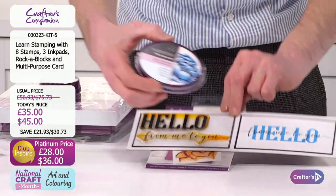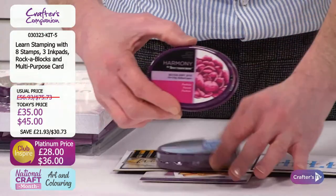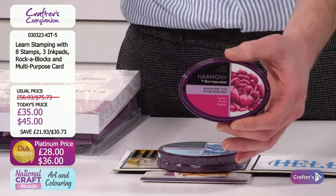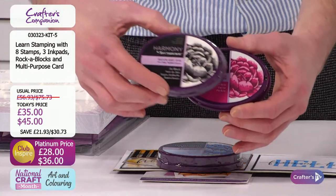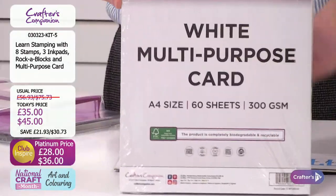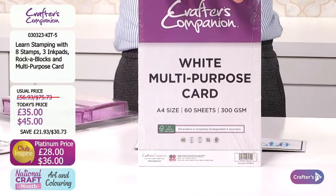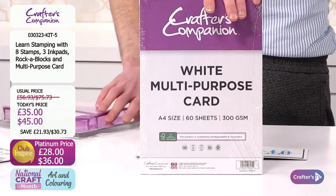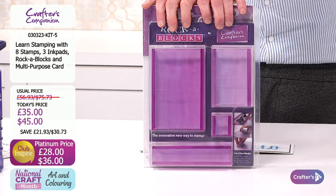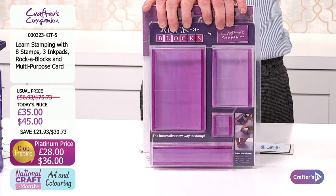Then what you've got is Baby Blue. You've also got, this is Quick Dry. You've also got Fuchsia. You've then also got Jet Black. So let me just go back to that Fuchsia for a moment. And then you've got Jet Black. You're then getting your full pack of white multi-purpose cardstock, A4 in size, 60 sheets, 300 GSM. How do I know that? Because it tells me right in front. I'm reading off the screen there. And then you've got your rocker blocks as well. So maybe you've gone for that other bundle that Debbie was showing you earlier on, where you've got the two larger rocker blocks. Well, these are going to complement that full set there.